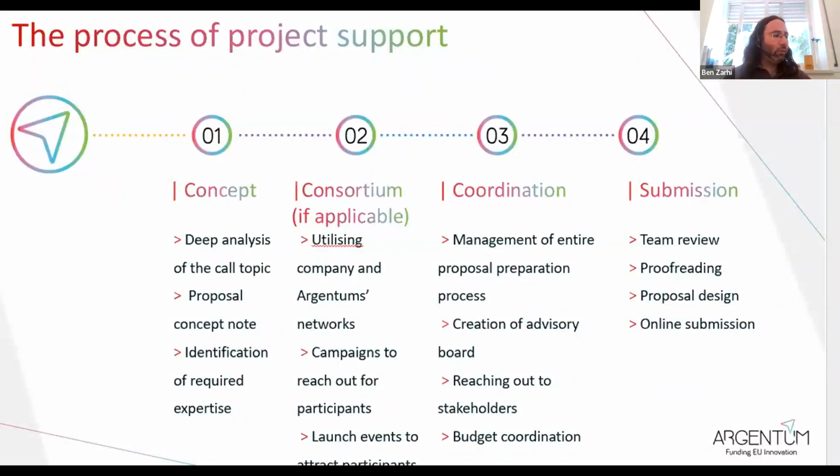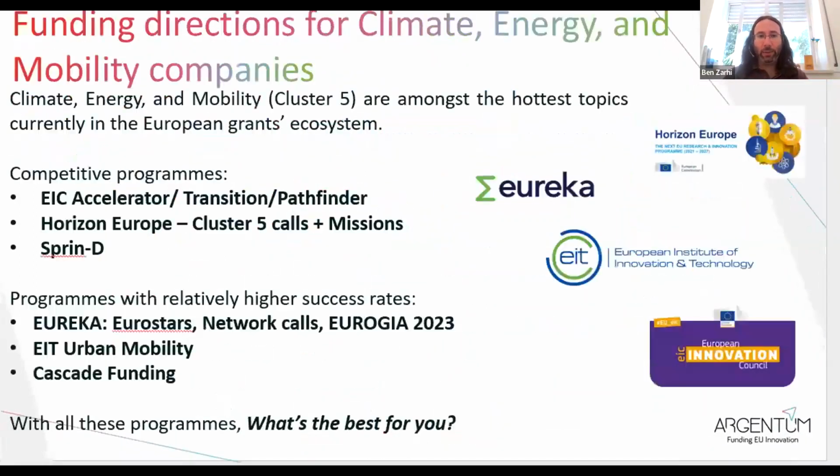Now, after this very short introduction into Argentum's model, let's turn to look at current funding opportunities for Cluster 5, both competitive and higher success rate calls within climate, energy, and mobility sectors.